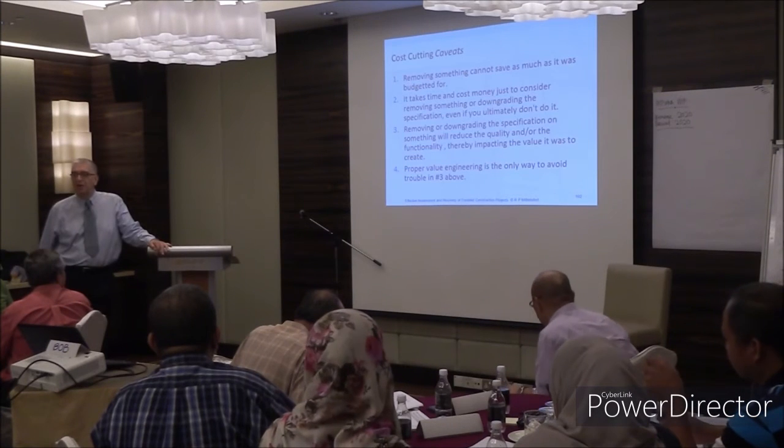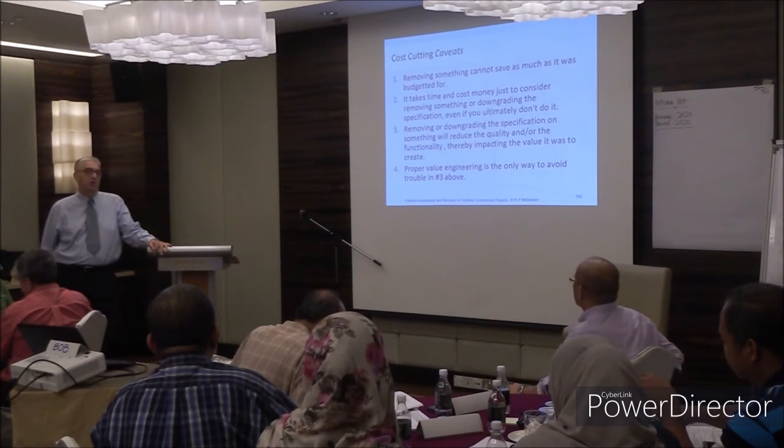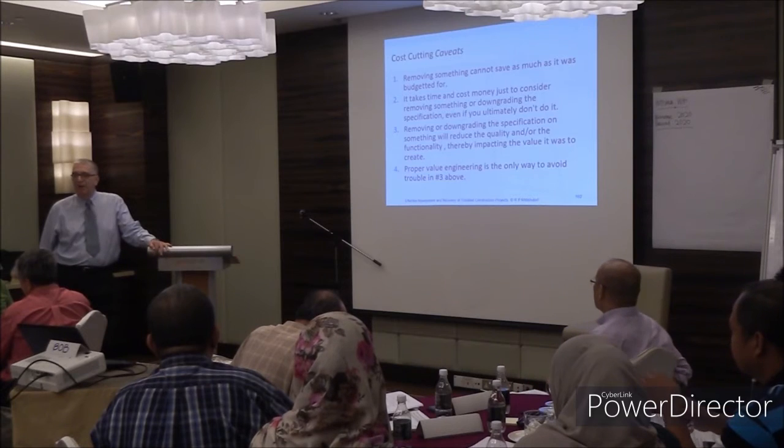If you want to cut costs, do value engineering. Don't just start cutting. I remember this project I was working in Bandung, which unfortunately got abandoned because the owner went bankrupt, no funding. But I had some very serious discussions with both the owners and the interior designers. The design was nice, but it was way more than what was needed.